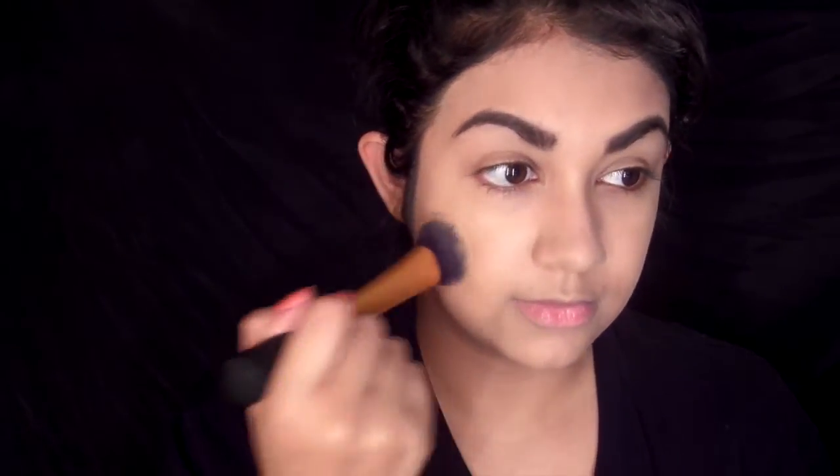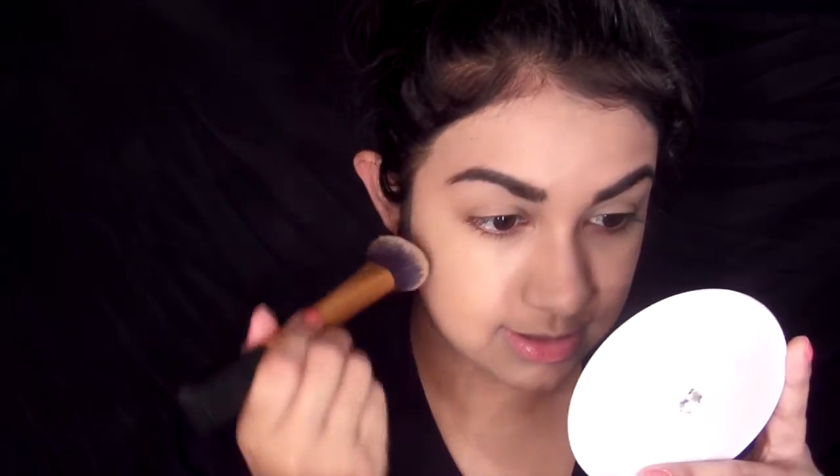I do have combination to oily skin. I get very oily in the T-zone, yet I do have a little bit of dry patches on my nose regardless that I'm oily. Even if I use a really good scrub and try to scrub off that dry skin, it just stays dry, which makes no sense to me. But anyway, it is clinging a little bit to my dry patches around my nose area. I did pay $7 for this at Walmart.